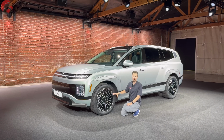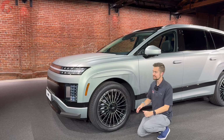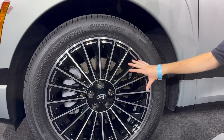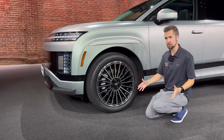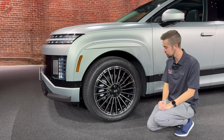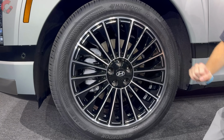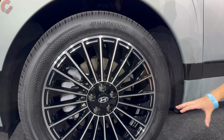Now moving into our wheels, Hyundai says they will be offering a variety of different choices between 19 and 21-inch alloys. These are the 21s you're seeing today on this top spec Calligraphy trim level. We don't have full information, of course, on all the trim levels at this time. This is a very early first look at the international launch of this vehicle. But as you can see, on the Calligraphy, you do get that multi-spoke, which harkens back, I think, to the Palisade, which has a similar looking wheel inspired by a turbine.